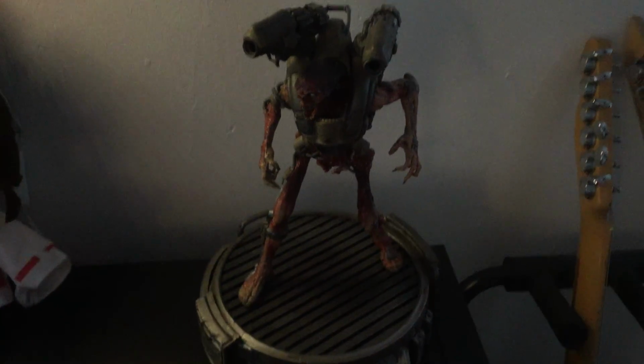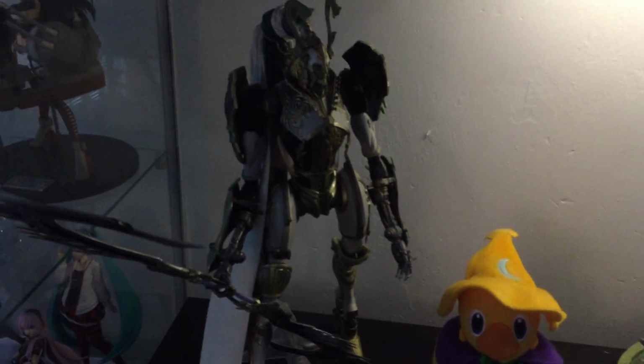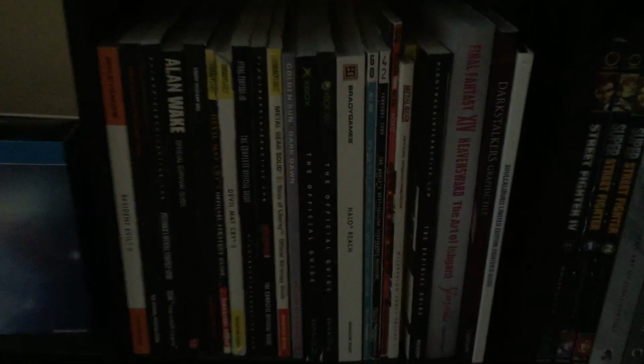Revenant from Doom. Came with the collector's edition of Doom. The original stream mascot, Reimu from Touhou. Last Guardian limited edition statue, a Black Mage Chocobo, and Odin from Final Fantasy 13. And we got a couple of things down here. The box of The Last Guardian limited edition, Star Ocean 5. A crap load of game guides, comics, art books, and the like. As well as some stuff about fighting games, an encyclopedia of all the Capcom characters right there.